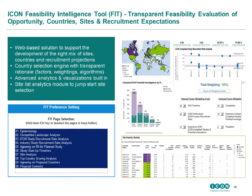It has customizable dashboards and interactive algorithms. So for example, the user can adjust the weightings used to rank countries. And if you look on the right side of the screen in the middle, there are specific components of the rankings that you can assign weightings to, and the tool will dynamically update and change the countries that rank higher based on your selections and your decision on what is more important for country selection.